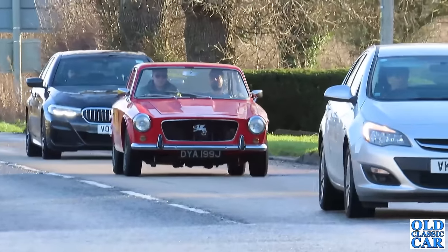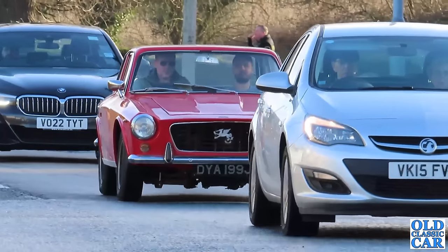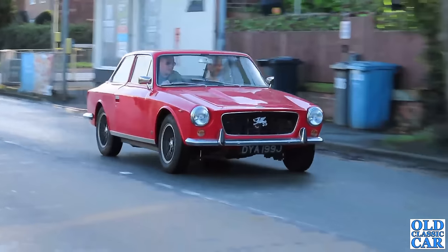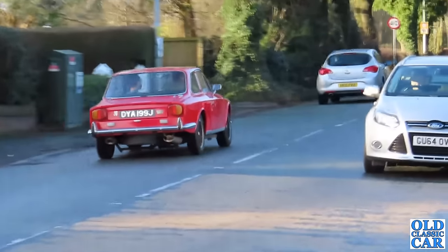There's the Gilburn coming into shot again. Hopefully he'll pull in. Wales's finest, of course. Nope, just a flyby.